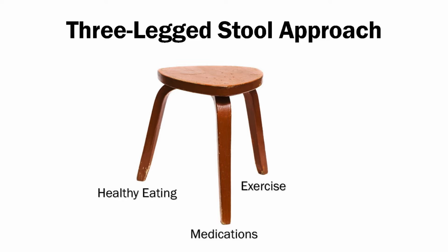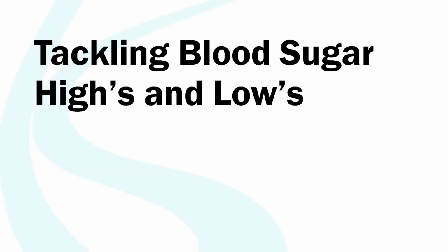As a reminder, we like to think about diabetes management in terms of the three-legged stool approach. We have healthy eating, exercise, and medications. Each one of these components is just as important as the other in order to make this three-legged stool work. First, let's take a look at tackling blood sugar highs and lows. Treating low blood sugar is very important and should be taken very seriously.